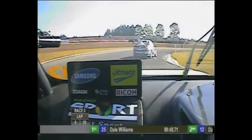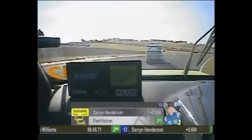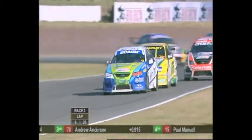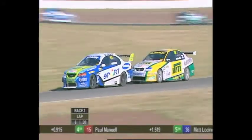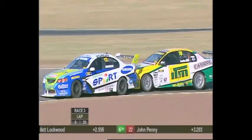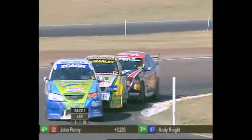Will we see a car from up the inside there? Now he's very sideways. Has there been a touch? Not so sure. Doesn't look like it. But Henderson trying very hard after a fairly average weekend so far. Anderson putting a lot of pressure on him. And look, a bit of a lock-up. But look who's right behind Anderson. It's Paul Manuel, literally right behind him.